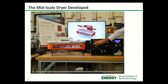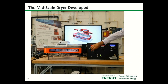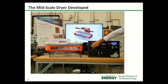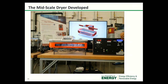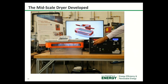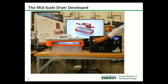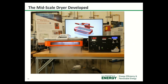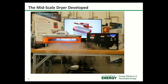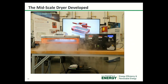So what you are seeing here is that we put a wet fabric on top of the piezoelectric modules we had. You could close the lid or not, it doesn't matter. And as we were increasing the voltage or amplitude of the vibration, you can see a lot of cold mist coming out of that wet fabric. The interesting thing in this technology is that this cold mist is not warm at all. It is just as cold as room temperature, and that's why we could reach such a high drying efficiency.